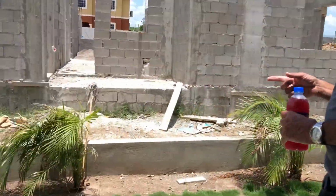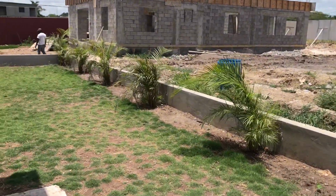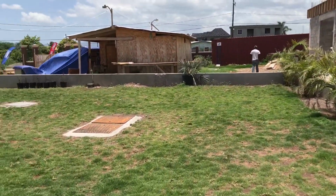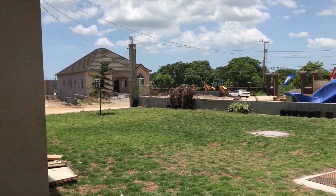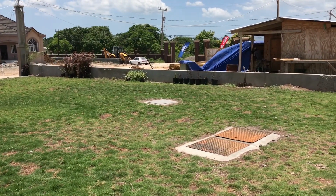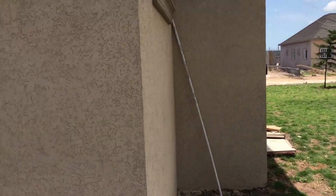Where's the water line? Okay, so it's completely walled. So where you see the wall, this is a lot of space, and then I believe they're going to be putting a picket fence above the cement, but I'm not sure what size picket fence. But that's how each unit's going to come together.